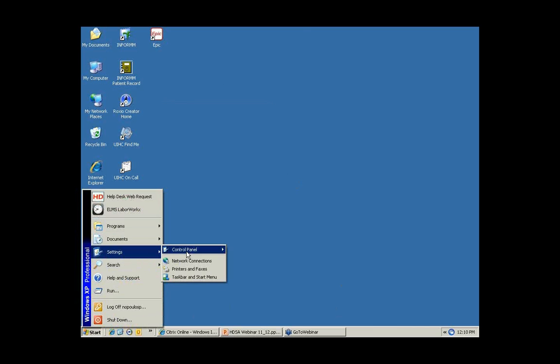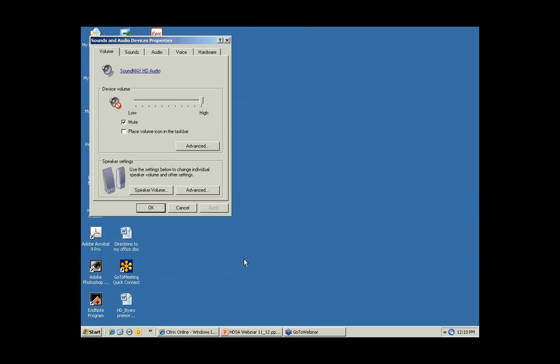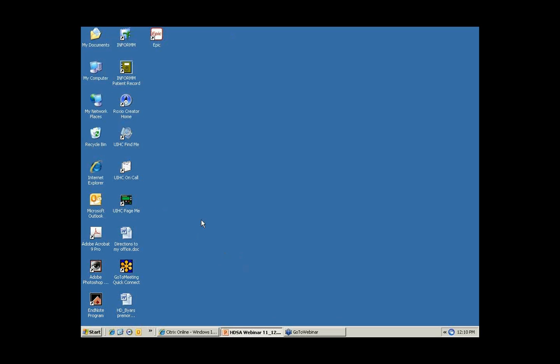I'm going to check one more thing on my computer here. I keep on hearing a lot of dings, and I'm not sure why. I am muted.